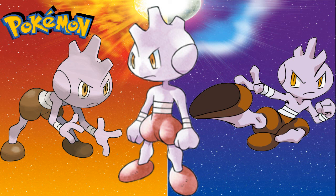So, Tyrogue is a beast. How can you not love him as a baby Pokemon? How can you not love him as a Pokemon in general? He looks like a savage. Like, come on, look at him. I love Tyrogue, Hitmonchan, Hitmonlee, not so much Hitmontop, but I love the first 3. Like, those are bae. Like, come on.